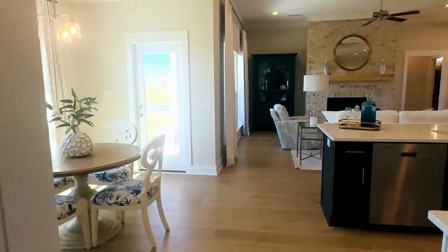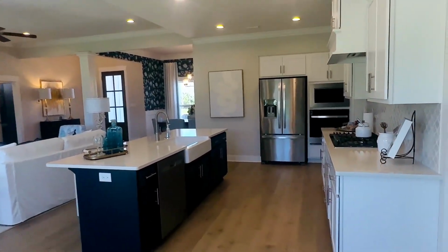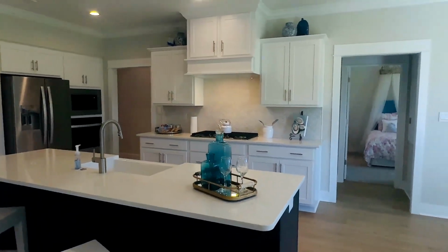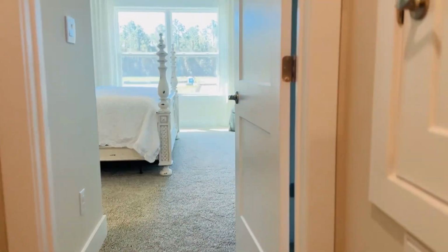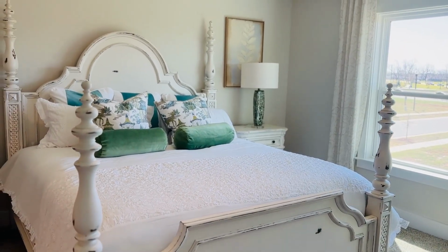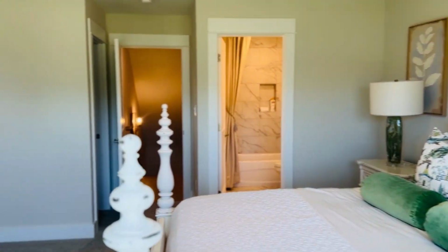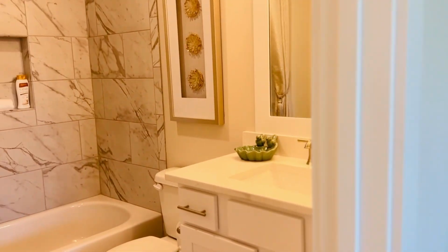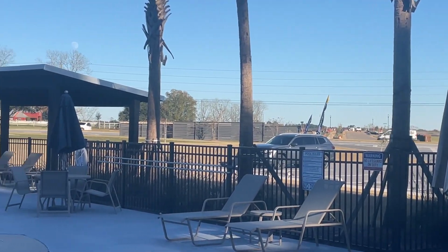Now we're going to go back out to the breakfast area, and you'll notice that the covered back porch is just off from the breakfast area. Now we're going to take a look at the upstairs. You'll find a bedroom, a full bath with a tub and a tiled shower combo, and a large walk-in closet. Now the bedrooms do have carpet in them, but you can upgrade that to the engineered hardwood that's throughout the house. Now let's take a look at the amenities.